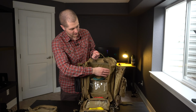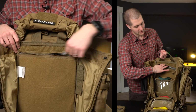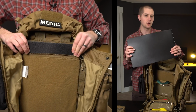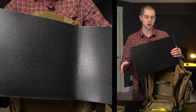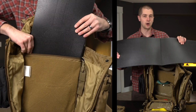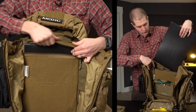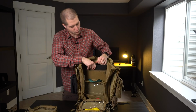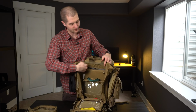One of the really interesting things that Mystery Ranch has done is in this top pocket, there is a foam pad that you can take out. This is designed for if your casualty is on the cold ground. I've talked about this almost every single video I do, hypothermia kills in trauma. So this is a foam pad you can extend and actually lay your casualty on to keep them off the ground, keep that conduction from occurring. So kind of a cool feature there. I probably wouldn't store any other medical supplies in this pocket just because there's not a whole lot of extra room in there, and it'll probably make the back bubble a little bit, but it is nice to have that foam pad right there.